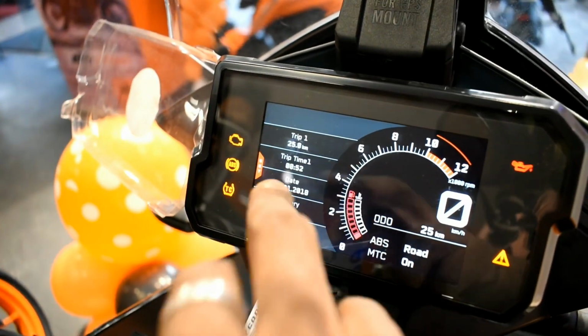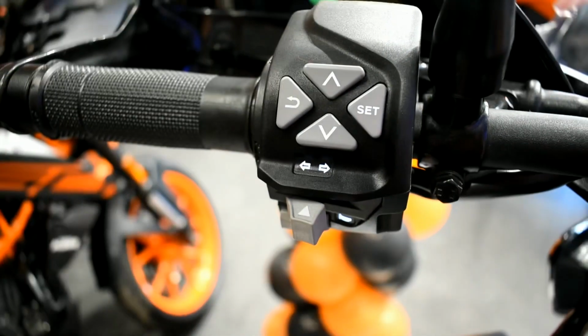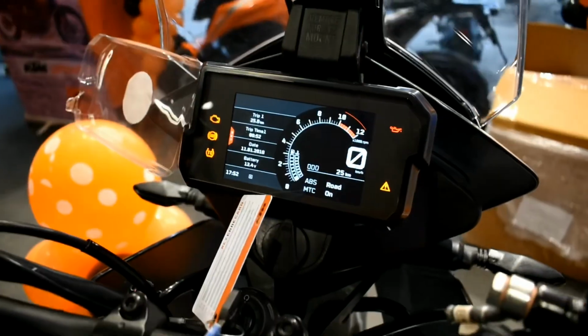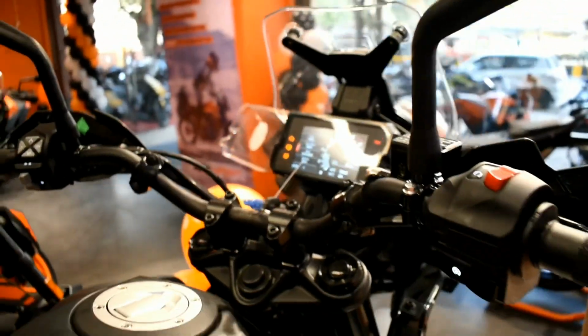On the display right here, it tells you who's the caller, and of course from the control panel over here, from the set and return panel, you can basically go ahead and answer or disconnect the call. So that is one more safety feature on the KTM 390 Adventure. I hope you like this review of the entire bike.